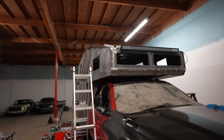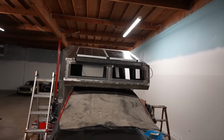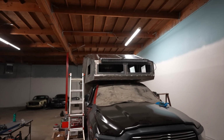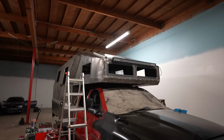Well, it's really hard to show you guys because it's really up high. I'll have to yell to the camera, but that's the solar panels mounted on the roof. I like the package. It looks good. And keep in mind, everything is gonna be black in the end. And once we get those painted up and everything, it's gonna look really cool.